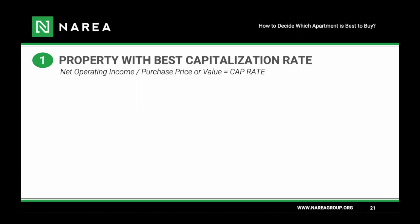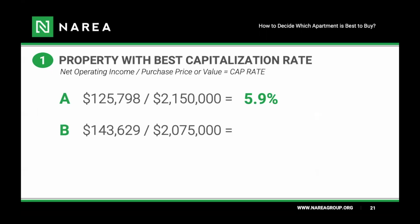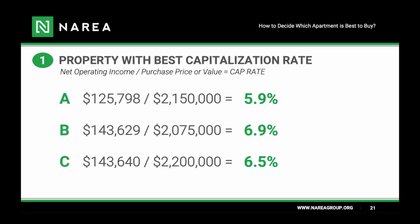So let's calculate the cap rate. I show the formula here as net operating income divided by purchase price or value equals the cap rate. So you simply take the NOI, divide it by the list price. As a buyer, the higher the cap rate, the better the deal, because it represents your return on investment. So in this case, we have these three properties. I've given the NOI and the value and the cap rates for each. Property A is 5.9%, property B is 6.9%, and property C is 6.5%. So obviously the one with the highest cap rate is the best if you're a buyer.